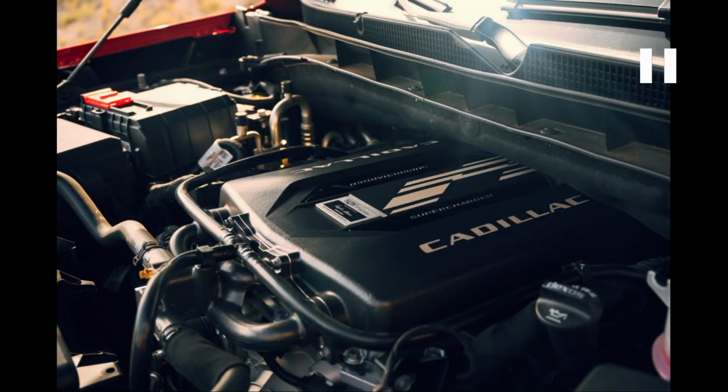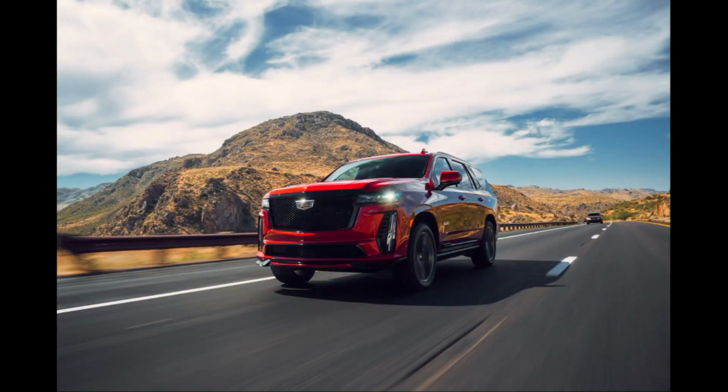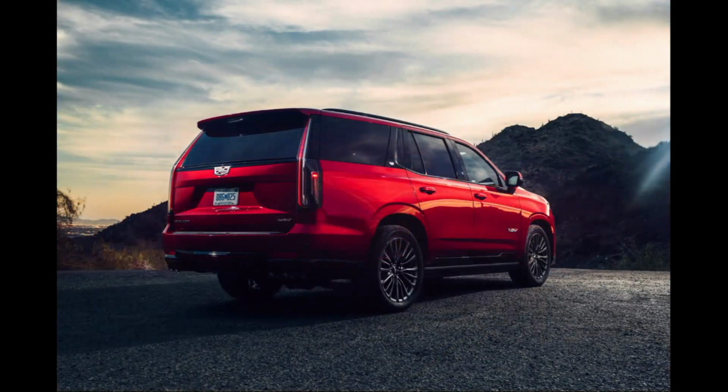6.2-liter supercharged V8 with 682 horsepower and 653 pound-feet of torque. Oh, my goodness. 10-speed automatic transmission. Tow rating, 7,000 pounds. Haul rating, 1,330 pounds. No, big haul rating is donkey. Donkey. Honking, yeah, okay.